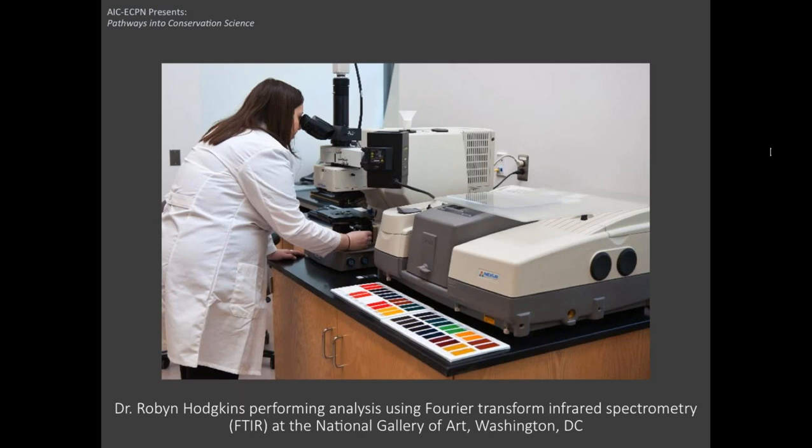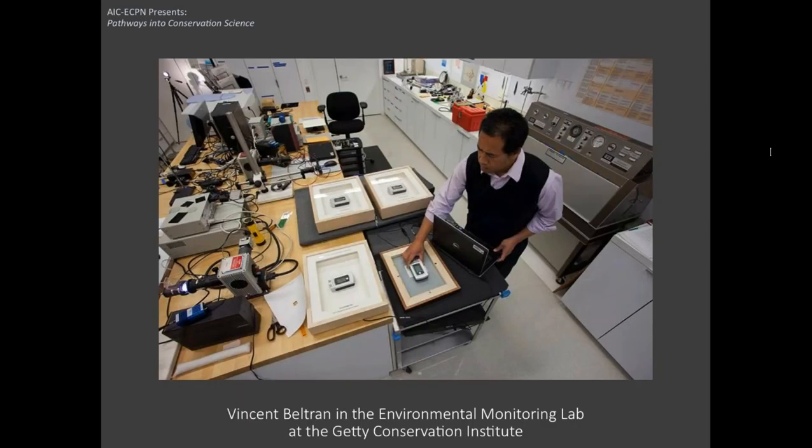Just from a job seeker point of view, getting some experience with FTIR, maybe some XRF or Raman, and also some optical microscopy would be good to help you answer questions in the future. But I was going to say one more thing: if you can get your hands on learning some of the synchrotron techniques, I think that's also something that's becoming more and more of an interest in our field.